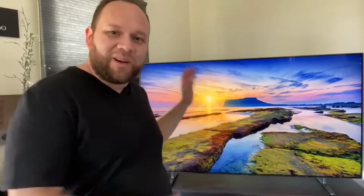It's just awesome. The other day I was watching Endgame on it, and the clarity was so clear. It was almost like they were right there, and I could reach in there and touch them. That's how the clarity is on this.